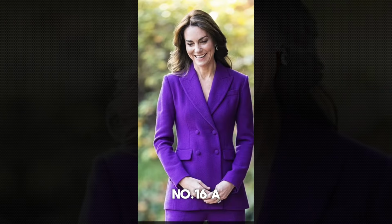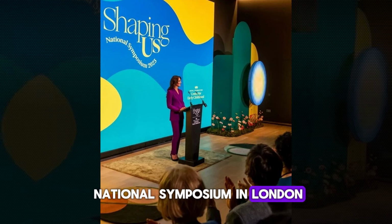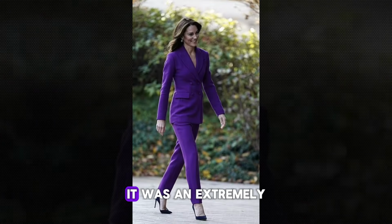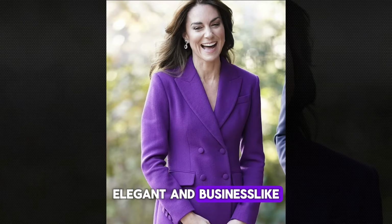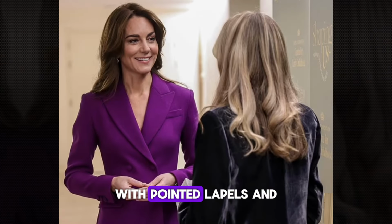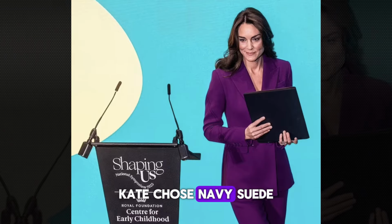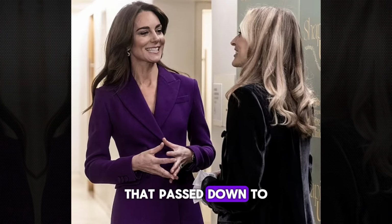Number 16. A lilac trouser suit from Amelia Wickstead at the Shaping Us National Symposium in London. The Princess of Wales chose a trouser suit from Amelia Wickstead for the symposium. It was an extremely important event for Kate, where she needed to look bright, elegant, and businesslike. Especially for the Princess of Wales, Amelia Wickstead created a custom-colored double-breasted wool jacket with pointed lapels and tapered trousers. As accessories, Kate chose navy suede Gianvito Rossi court shoes and sapphire cabochon earrings that passed down to her from Princess Diana.